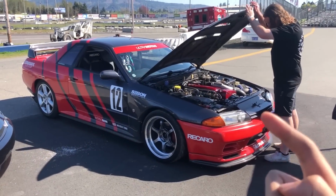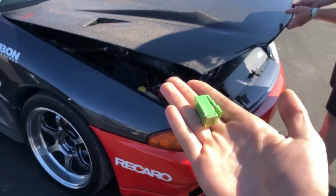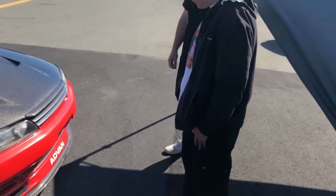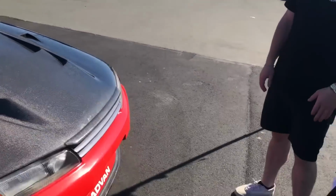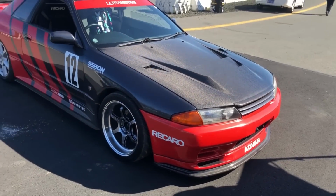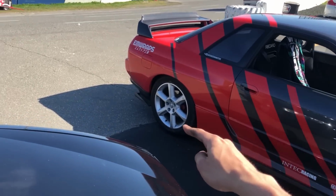So we got the R32 out here at Evergreen already, and in my hands is the little fuse, the four-wheel drive fuse. So we just throw this thing away? No. Yeah, no, I'm gonna keep this with me. But for now, my car is now rear-wheel drive, just as before. Same setup as before. We're gonna burn the Z stockies.